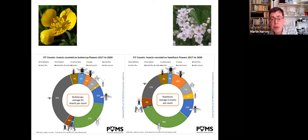And as we get further with the analysis, we hope to make a lot more of this sort of information available so that you can get an idea of how your counts are comparing to the counts that are being done elsewhere, or the particular time of year, the particular flower, the particular part of the country you're in. There's all sorts of variation that could crop up in the counts. And as time goes on, we're going to try and make more and more of that information available to you so you can see how your counts are comparing.